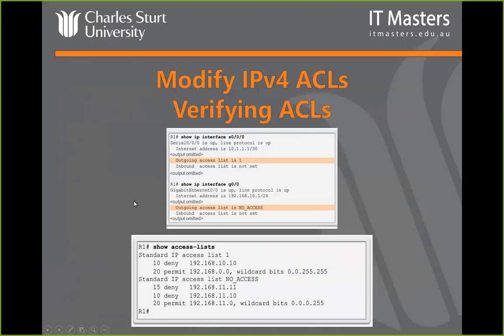To verify an ACL, there are basically two ways. The first way, shown here, is using the show ip interface command. That's to confirm that access lists are actually applied to an interface. In this case, we can see Serial 0/0/0 has an outbound access list number 1, and G0/0 has an outbound access list called NO_ACCESS.